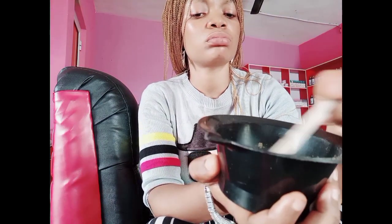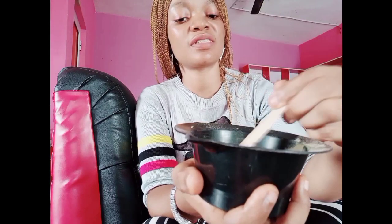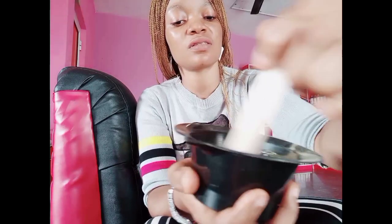This will give that instant glow. It will help to fade off any dark spots on your skin. It will really do justice to dark spots. It will really help your face glow. If you look at the way my face is glowing, I don't have makeup on. So even that, the first thing we're talking about, the cleanser, is so good. So even only that, you can still achieve what you want to. Make sure you stir it very well to get a perfect consistency.